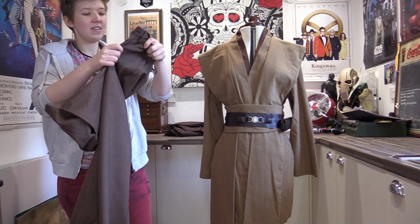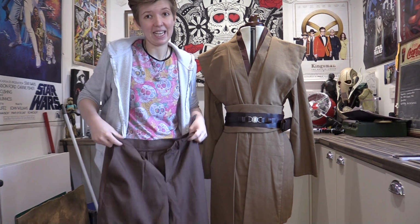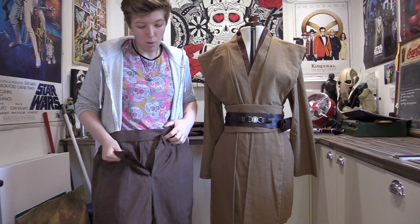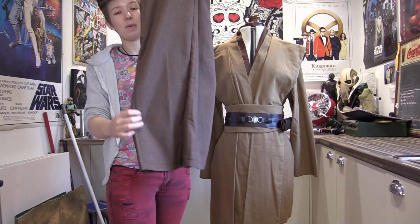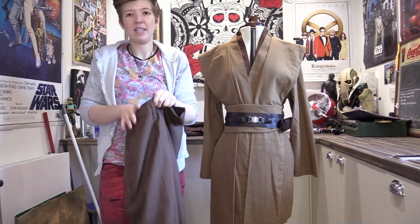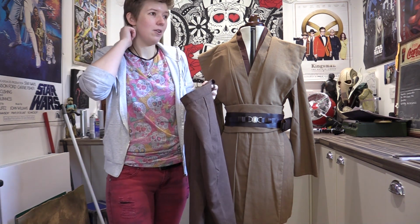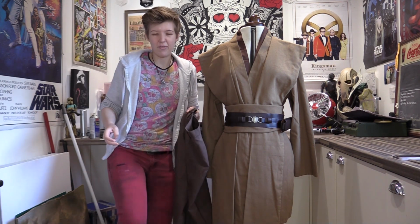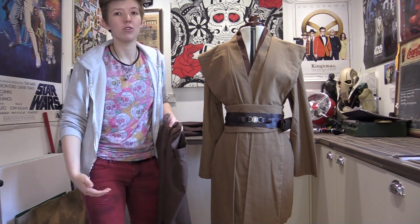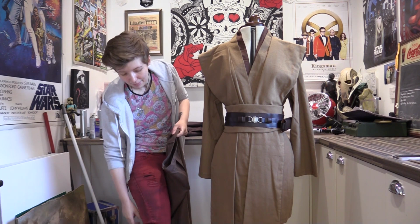The material of this is a bit thinner, so for colder days I definitely recommend wearing leggings underneath these, but for warmer days this keeps you warm enough, so that's fine. It's basically just standard, they go all the way down, so it doesn't matter how high your boots are, because with my Novus Imperial Officer costume, the jodhpurs finish like here, so you've got to make sure the boots are high enough that you don't see the laces that you have to tie up the legs with.